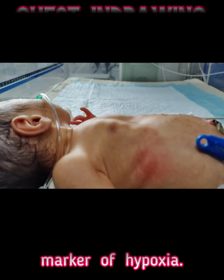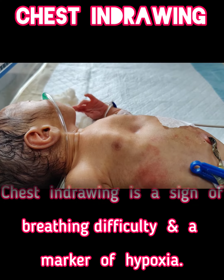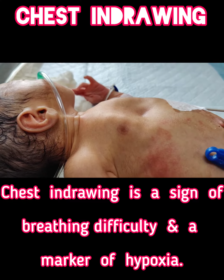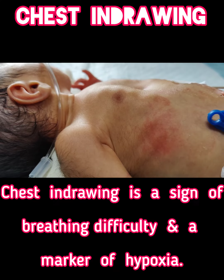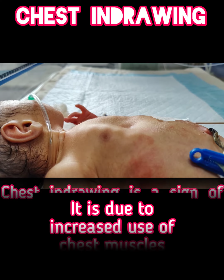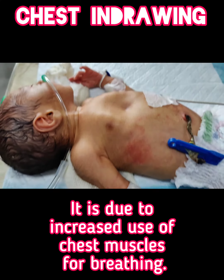Chest indrawing. Chest indrawing is a sign of breathing difficulty and a marker of hypoxia. It happens due to increased use of chest muscles for breathing.